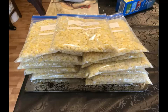Tomorrow I'm going to go back and I think I'm going to get 4 more dozen, and then that should be enough to pretty much last us through the winter, because we don't eat corn every day, obviously.